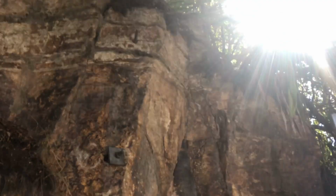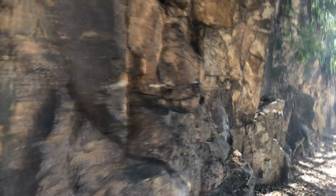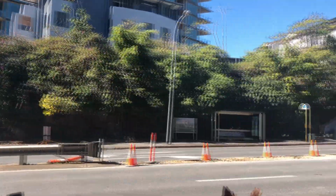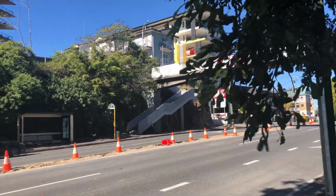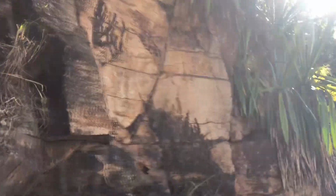And as you can see, there's more Brisbane Tuff. So this was not the quarried bit. This is a road cutting. So, Main Street. There you go. So you can see Brisbane Tuff across the road as well. I apologise for the traffic. This is the main road.